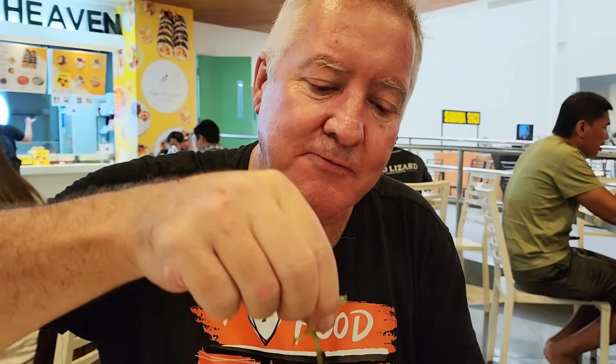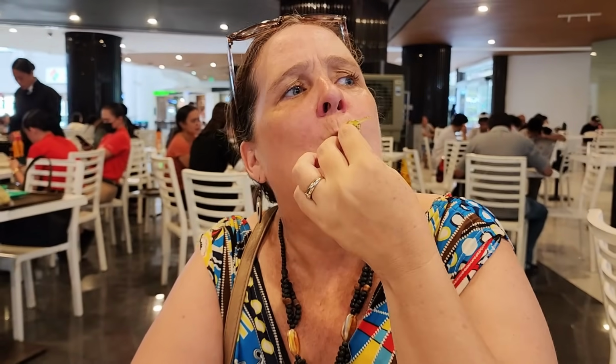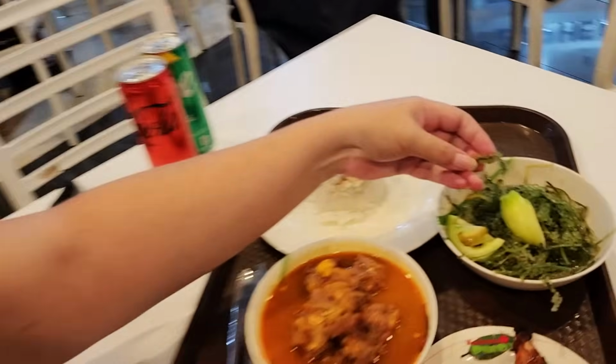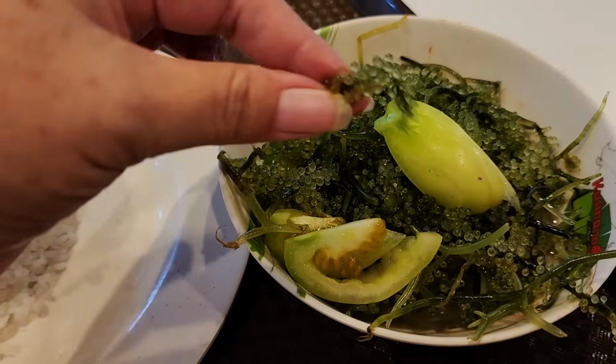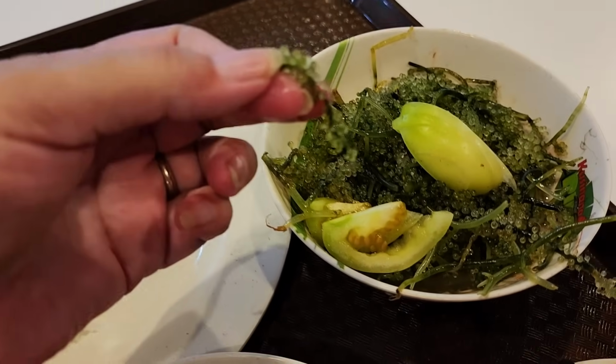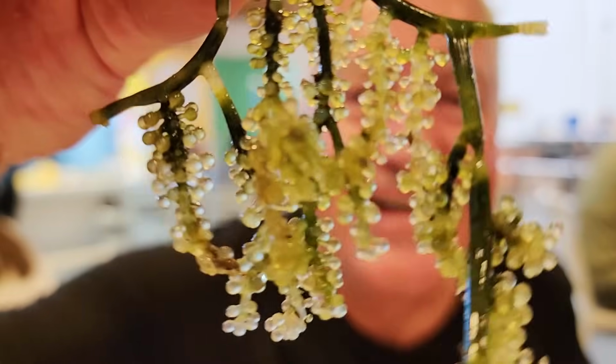There we are, Rick. Give it a go. I'm not sure. Well, Ricky has a different opinion to me. I wasn't expecting, because you were going on about sweet peas and whatever. Snap peas. It cracks like snap peas. It tastes like the sea smells. Like Durban. Like a Christmas decoration. Oh, it is. They're really beautiful, I must say.